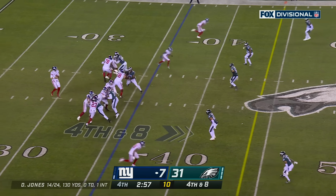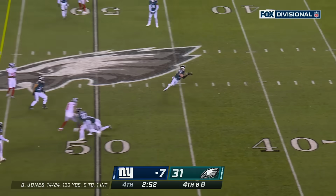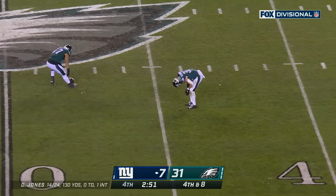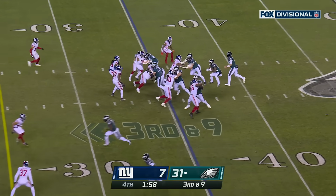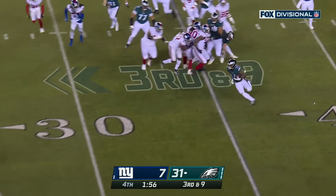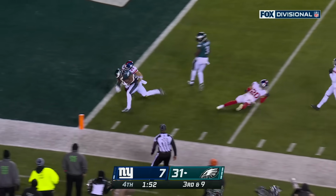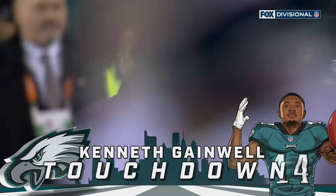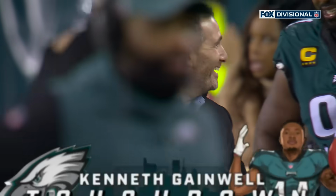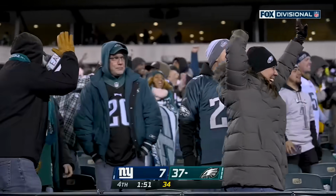That's how deep the rotation they've created in this defensive line. On 4th down, Jones delivers incomplete. Almost picked by Blankenship, but and it's awesome to see the division back to where it is this year. Gainwell trying to get around the edge, and Kenneth Gainwell explodes all the way for another touchdown. Moves over 100 yards for the day in style with a touchdown run from 35.